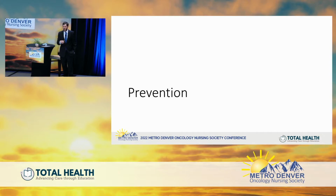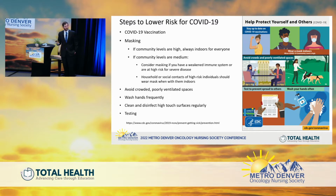So how do we prevent this? CDC has multiple ways that we can inform our patients to take extra precautions to protect themselves, particularly our vulnerable patients, such as those living with cancer and malignancies. First and foremost is vaccination. Vaccine helps prevent not only symptomatic infection, but hospitalized and severe infections. Masking, particularly in moderate to high community spread of COVID-19, is really important to counsel our vulnerable patients to continue, particularly when they're going out into crowded indoor areas where there may be poor ventilation and coming in contact with other people who may not be taking the same level of precautions. So masking is still an important counseling point.